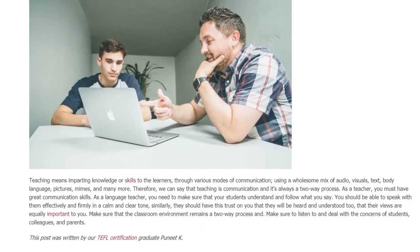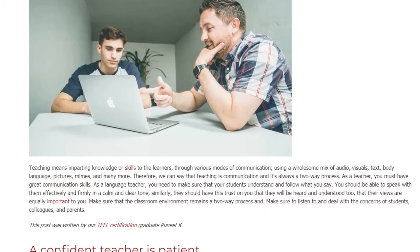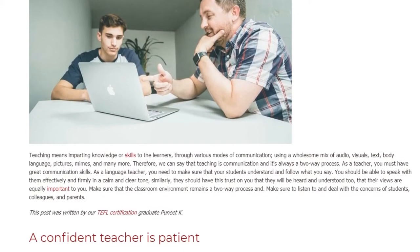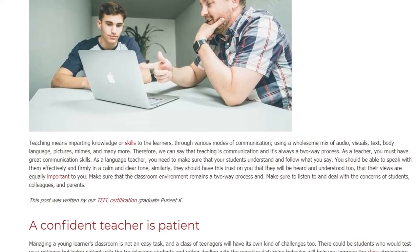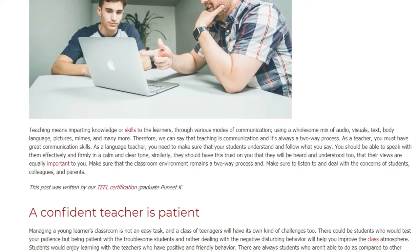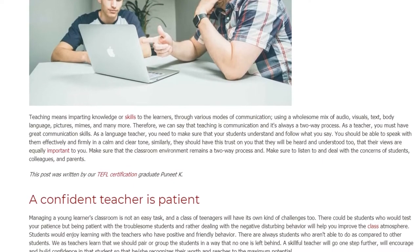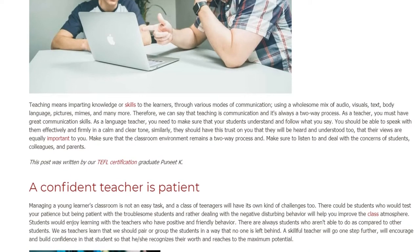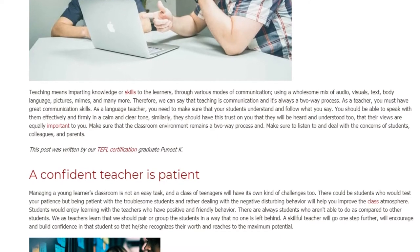As a teacher, you must have great communication skills. As a language teacher, you need to make sure that your students understand and follow what you say. You should be able to speak with them effectively and firmly in a calm and clear tone. Similarly, they should have this trust in you that they will be heard and understood too, that their views are equally important to you. Make sure that the classroom environment remains a two-way process and make sure to listen to and deal with the concerns of students, colleagues, and parents.